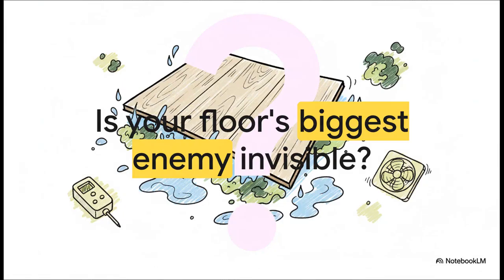Okay, so let's just jump right in with a question. Is your floor's biggest enemy invisible? You know, the answer might actually surprise you, because it turns out the most serious threats are almost always the ones you just can't see.